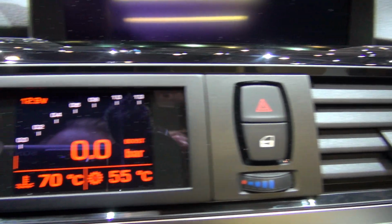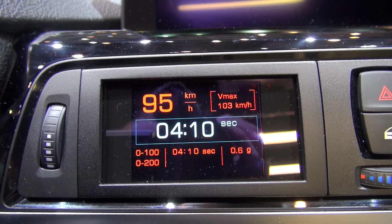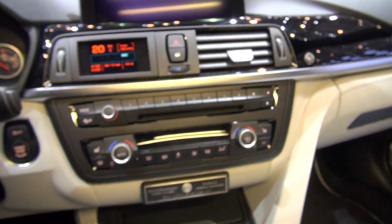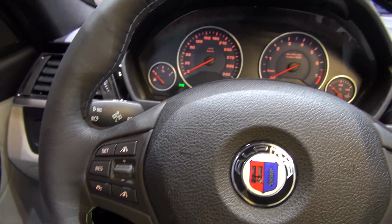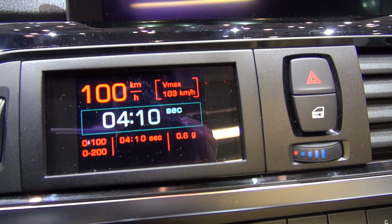This was very nice. Super unique to Alpina. Reminds me of the old B6 3.5 instruments. Very nice interior.